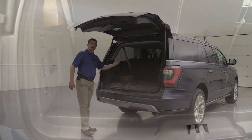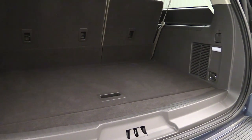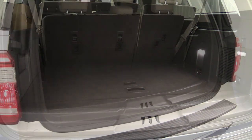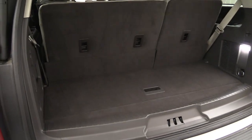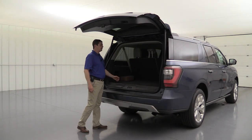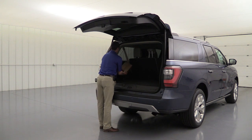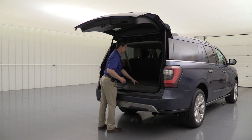Here in the back, this is the max length, so you have the max amount of cargo with this one. I'll try to give you some clips of what the regular length looks like that I had for my XLT video. So same look for that one too. Now this extended length, I will open this up, show you a little bit more room in here. Now, let me move these. This one actually has accessories that need those. Those are actually the headphones. So we'll open this up.